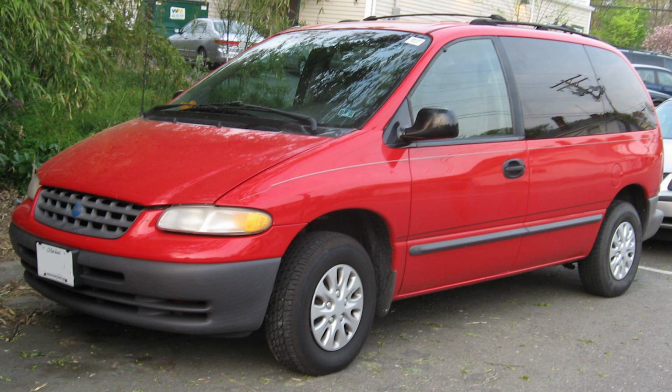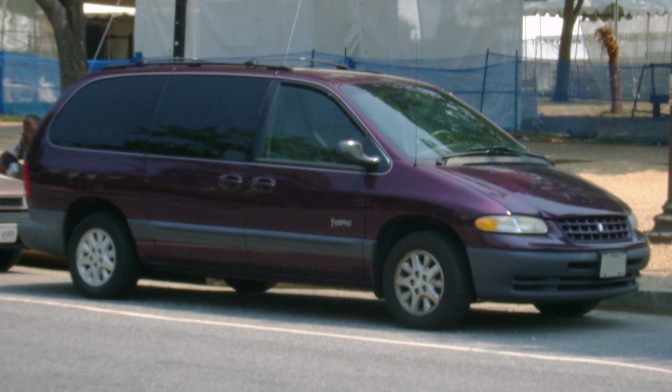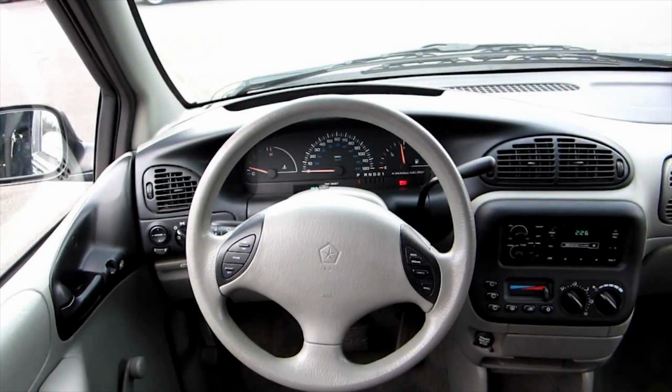The third gen was 1996 to 2000, where the Voyager got completely redesigned using the Chrysler NS platform, and it was the first minivan with a driver's side sliding door. Chrysler changed their corporate strategy and made Plymouth more entry-level, so the Voyager was only available in the base SE and LE. The LX was cancelled, and the more premium minivans were left for the Chrysler Town & Country.